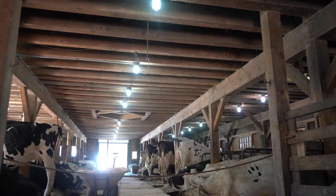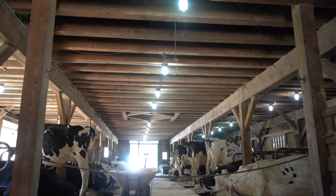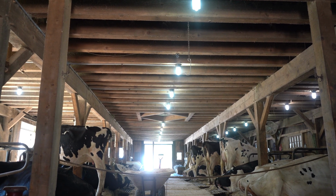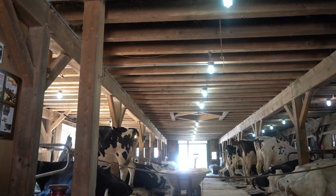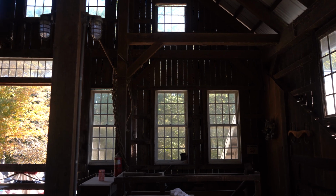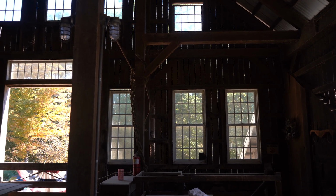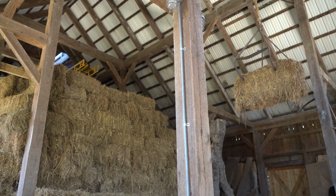Ten days later, we were up 9% in production. They not only didn't drop, they literally went up. The average lifespan of a dairy cow in North America right now is 5.5 years. Our average age at retirement is 14.3. Now, could it all be attributed to just the barn? It definitely plays a big role in it. There's no question. The airflow, the magnetic field, the space above them and around them is a big, big deal.